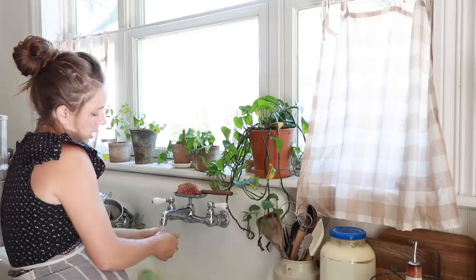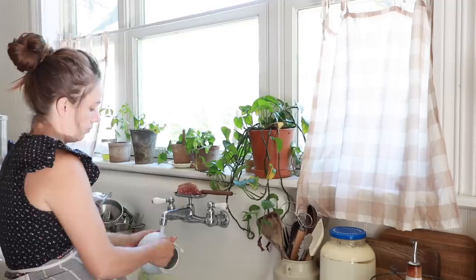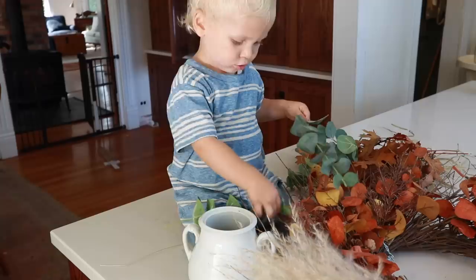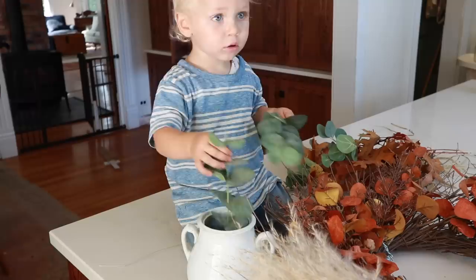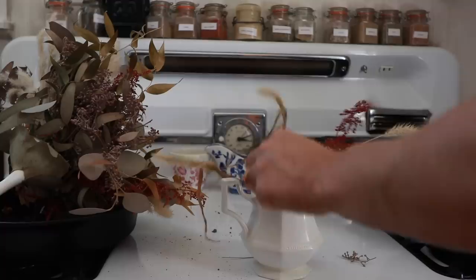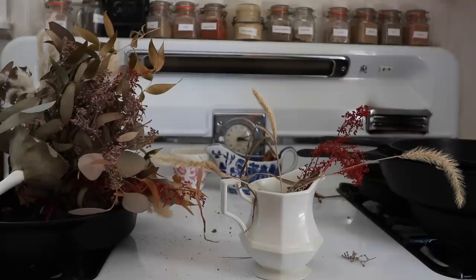I'm gonna wash that one. Are you helping mommy make it into a flower arrangement, huh? Oh, is that pretty? Micah, what are you doing? Are you using your sword? Yeah. I'll cut you. Hey, don't do that. Hey, Micah, do you think our sidewalk guys are ever going to come today, or do you think they're big old liars and they say they're going to come that they never do? They're not. I kind of agree.